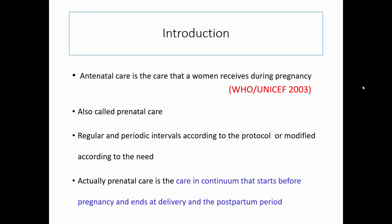If the patient develops a complication or has some comorbidity, let's say she has diabetes, she is a known case of diabetes for, let's say, 5 years under insulin, then she may obviously need frequent visits. So it should be tailored according to the need as well.